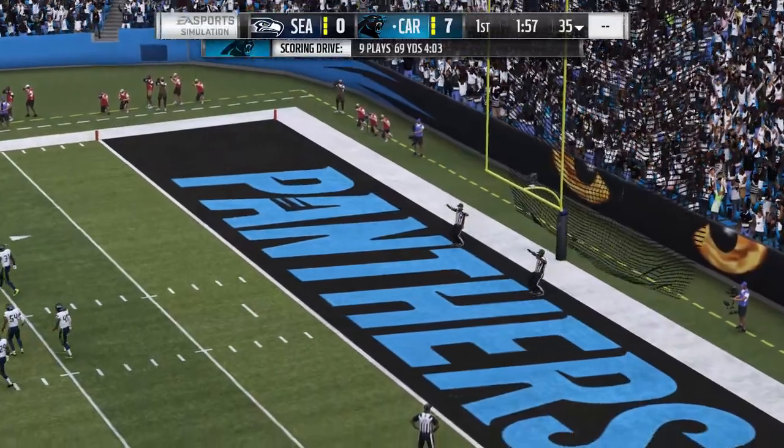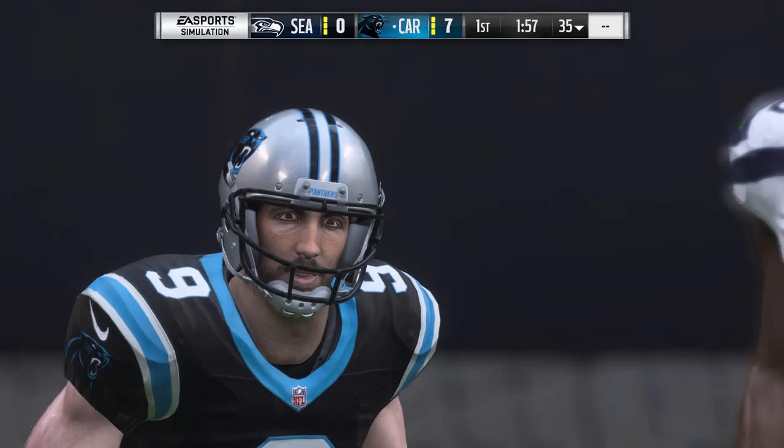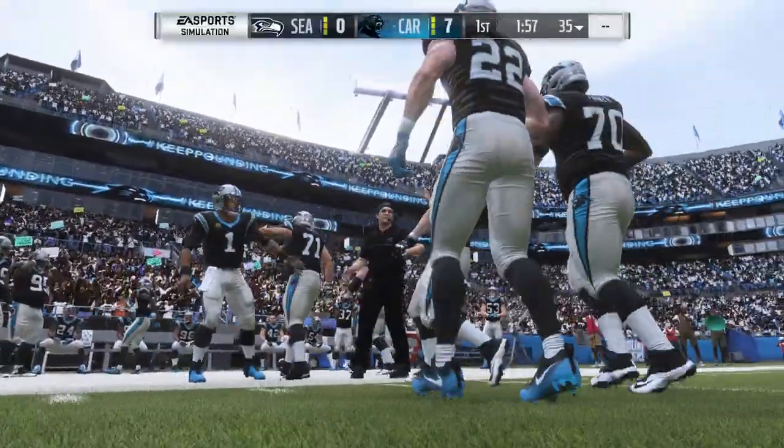Extra point try, good by Gano. And it's now a 7-0 game. A good drive that time as they go 9 plays in all. And the end result, a Panthers touchdown.